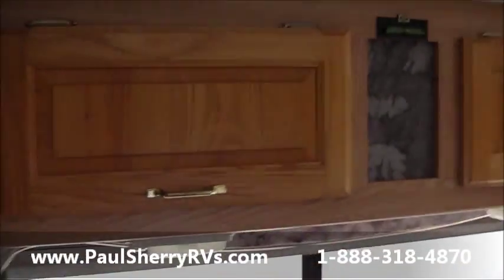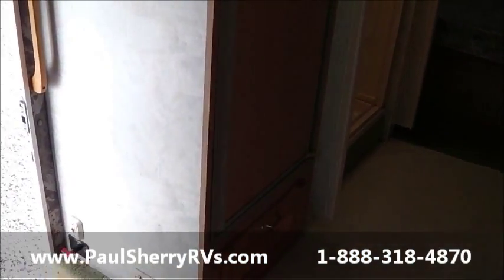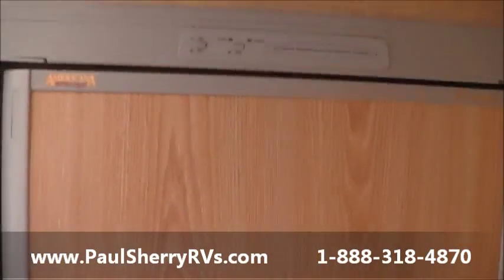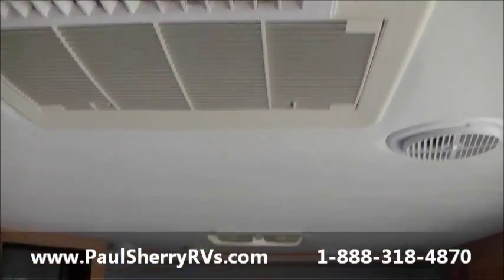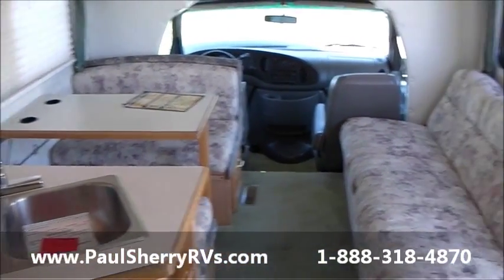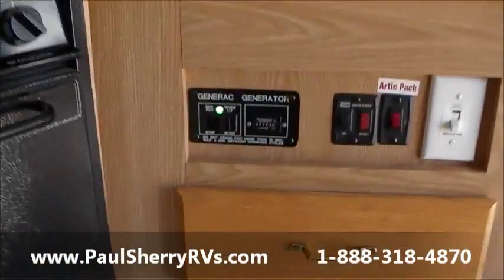Overhead cabinets, tons of storage, has a big 8 cubic foot refrigerator freezer, runs off propane and electric. When we deliver the coach, we fill the propane bottle, clean it inside and out, and we guarantee everything to work. We give you a walk around and show you how everything works. It has a ducted roof air. Here's a little pan back with the dinette that lays down and the sofa, so they're right across from each other. The generator's running right now.